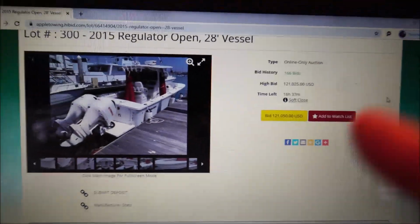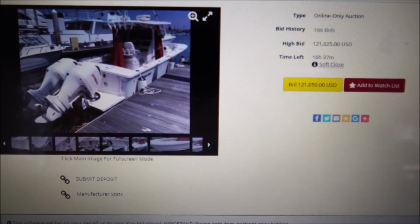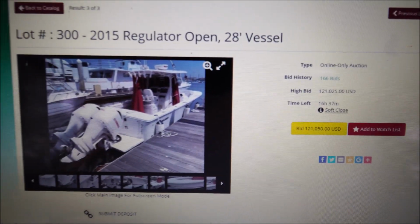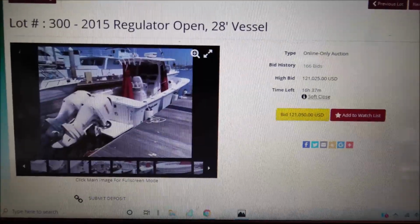And I've actually seen this boat in the past month over at Sundance Marine sell for $222,000. So if you get a great deal on this boat, you actually end up buying it.